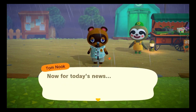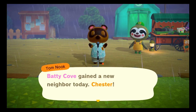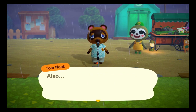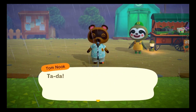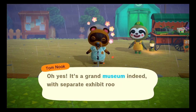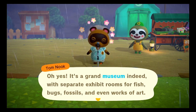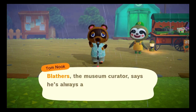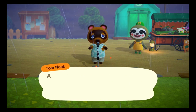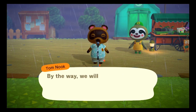Now, for today's news, Batty Cove gained a new neighbor today, Chester. If you happen to see him, please give him a warm welcome. Also, ta-da! Today, Batty Cove has its very own museum. Oh yes, it's a grand museum indeed. Separate exhibit rooms for fish, bugs, fossils, and even works of art. But the museum creator says he's always available to accept donations for excess fossils. The museum admission is free, so stop by whenever you like.